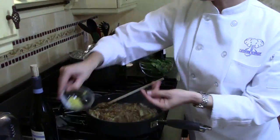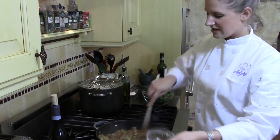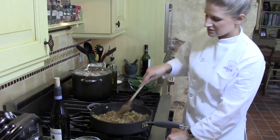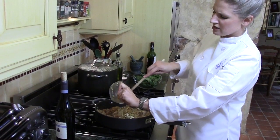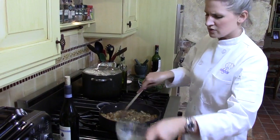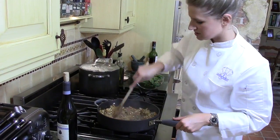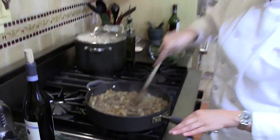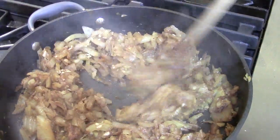And how we're going to finish that is about 3/4 of a teaspoon of lemon zest. We're going to add that and cook until fragrant, also with our garlic. 2 cloves of garlic, and that'll take about 1 minute. When you start smelling it, you know that you cooked it to the right amount. You don't want that harsh garlic edge, but you don't want it to burn as well. So you just mix that in.